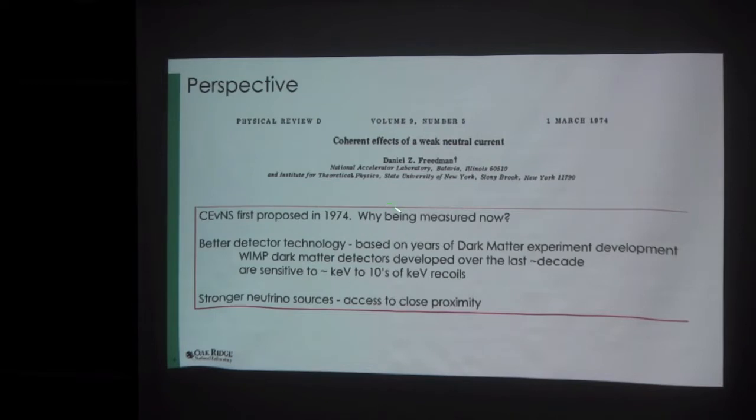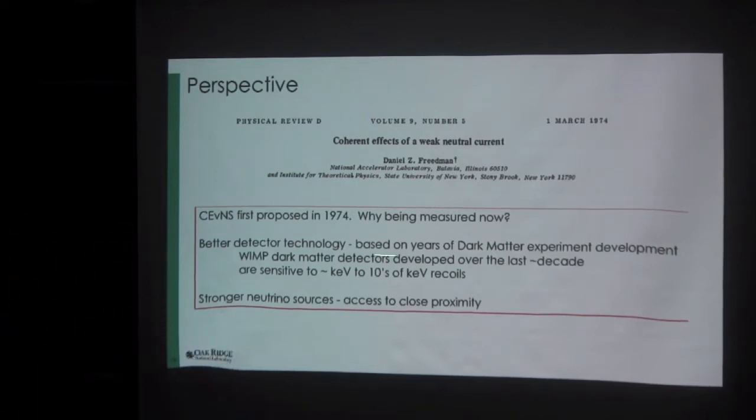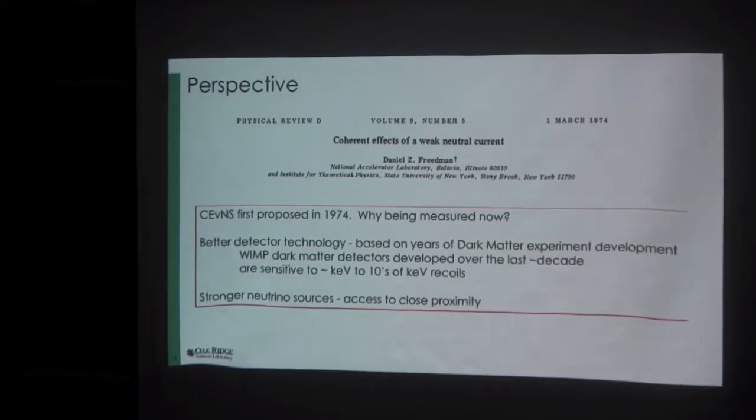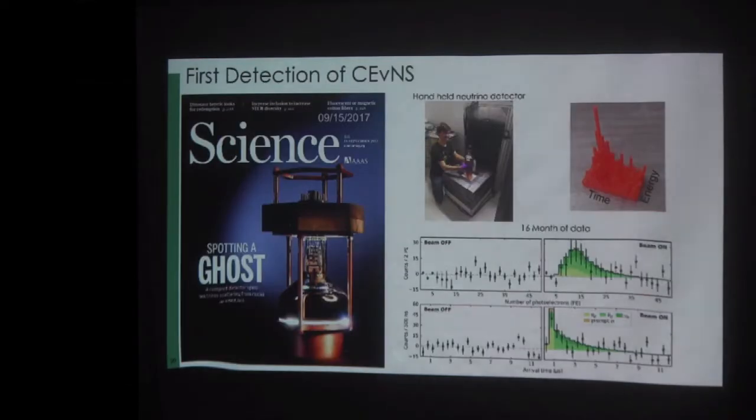It was proposed in '74. Why has it been measured only now? Part of it has to do with a lot of developments on dark matter detectors over the last decade, and of course the push is very similar: to try to detect signals on the order of a few tens of keV recoils. And the other element is that we have stronger neutrino sources, and now we have access to close proximity.